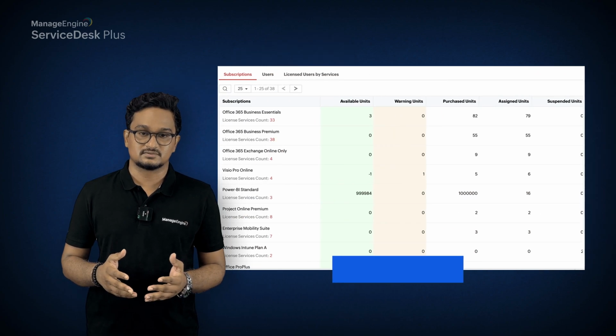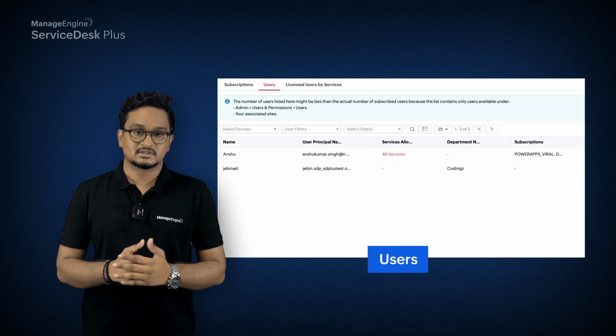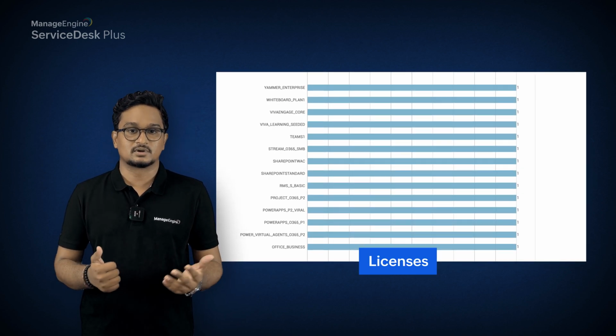You know that in ServiceDesk Plus, we can manage assets and software. But when we talk about Azure, in order to get your subscription details from your Azure tenant, we can use the Microsoft 365 integration, where you can get the subscription details, the users that are assigned with the subscriptions, and the licenses consumed by the users can also be shown as a pictorial representation.